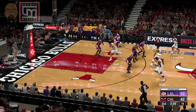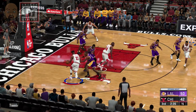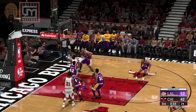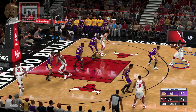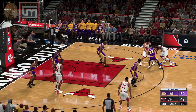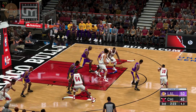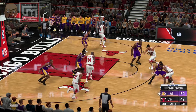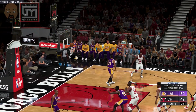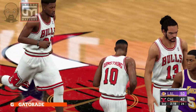He kicks to Deng. Good ball movement here by the Bulls. Tries from 10. Butler in the corner. Deng against Baylor. 6 on the shot clock. Deng finds Noah. And they'll turn it over. Could not get off a shot. 24-second violation.